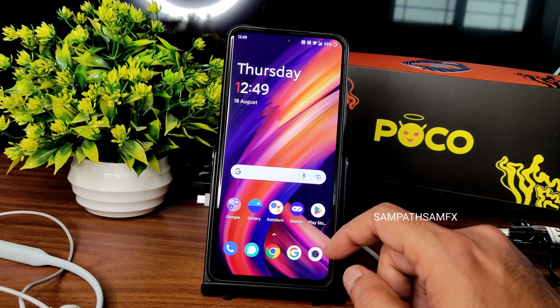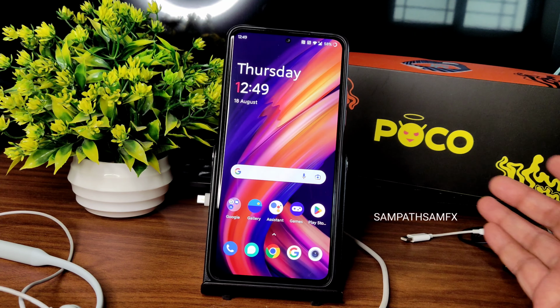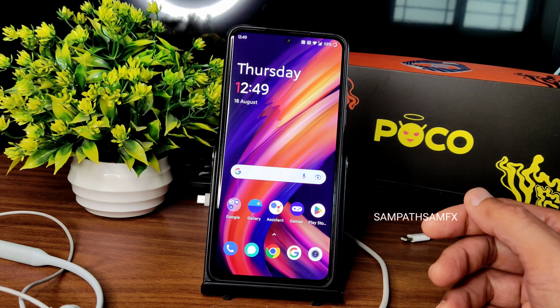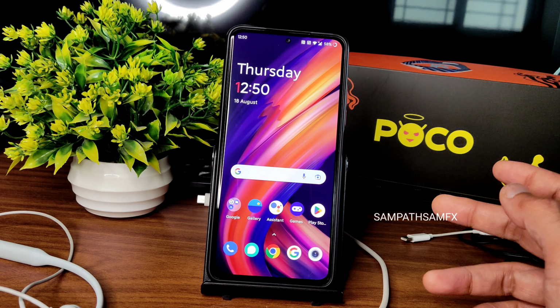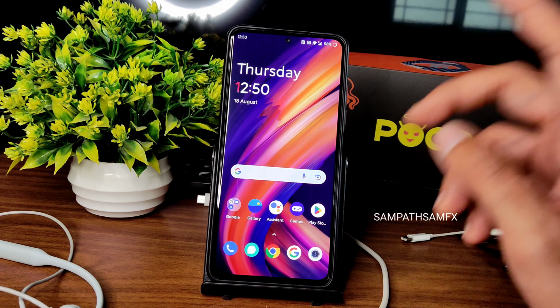I will be making custom ROM videos on the Mi 11X very soon also, not as frequently as I make on Poco X3 and Redmi Note 7 Pro, because this is my primary device. I use it for every work and gaming also. This is my primary smartphone, but I will definitely cover each and every ROM for this particular device.